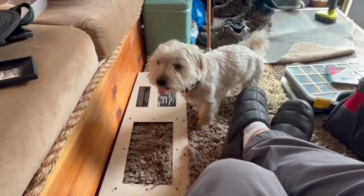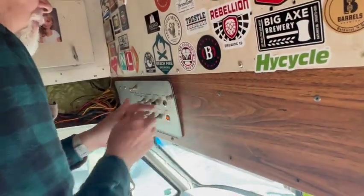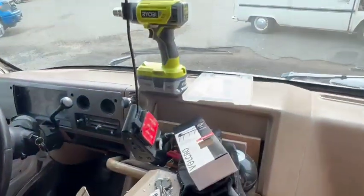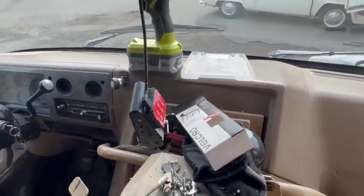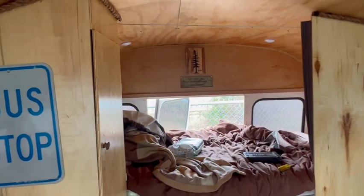Where's the ones for here? Oh, they're over here. So after reconnecting a couple wires and grounding it out, we got power to the camera. So we're lapping. Now it's just trying to run a wire all the way to the back to that door.